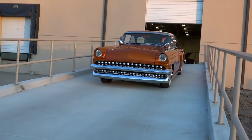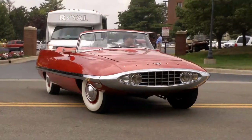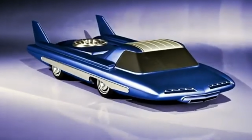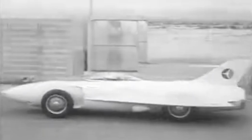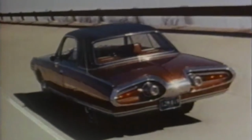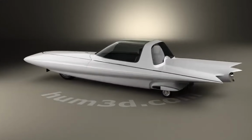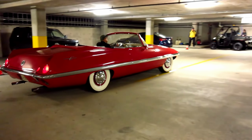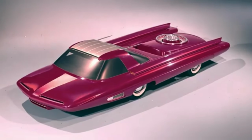Looking back at these 15 futuristic concept cars, I'm struck by something profound. These weren't just cars. They were dreams made of steel and glass, visions of a tomorrow that seemed inevitable in the optimistic 1950s and 60s. Sure, we never got our nuclear-powered Nucleons or our gyroscopically balanced gyrons, but these concepts shaped the automotive world in ways we're still discovering today.